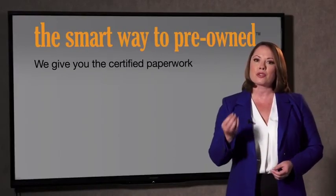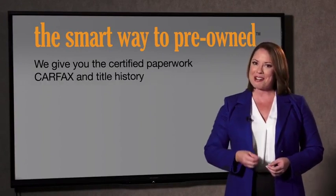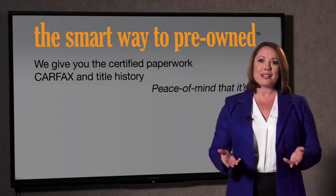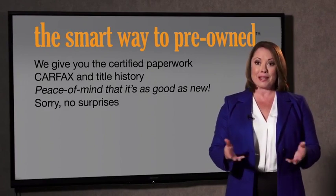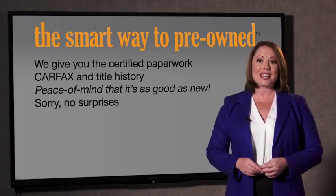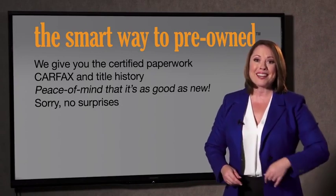Yeah, why should you worry if the odometer's been rolled back, or you're the victim of a salvaged or rebuilt vehicle, or worse, a washed title? We give you the certified paperwork, along with the Carfax and the title history, providing you with the peace of mind that your certified pre-owned is as good as new. If you like surprises, tell your entourage to have a surprise party for you after your purchase with us.